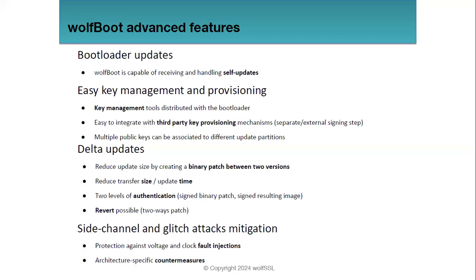We do provide easy key management and provisioning because of the tools that we distribute together with the bootloader, but also because those tools themselves support third-party key provisioning. So if you have an external signer, for instance, a cloud service, you can include that in the loop. We have a full guide, for instance, which has been introduced in the latest version, that describes how to do this with the Azure HSM Vault.